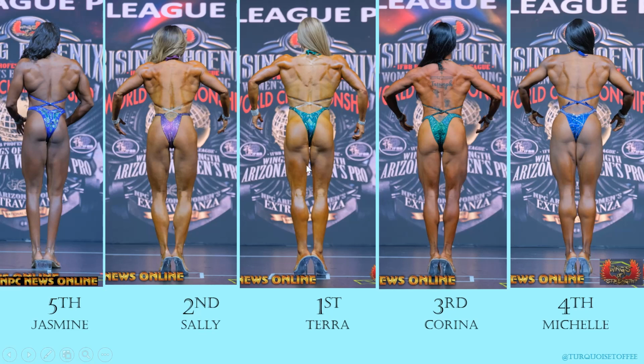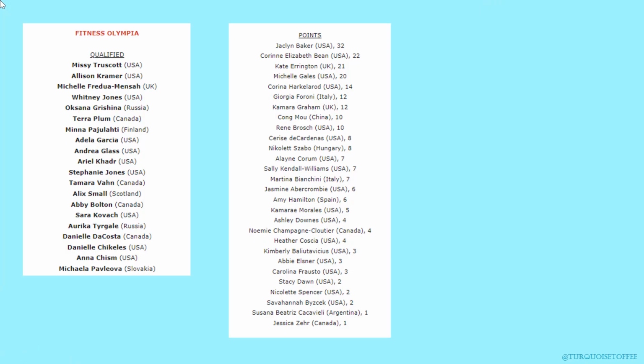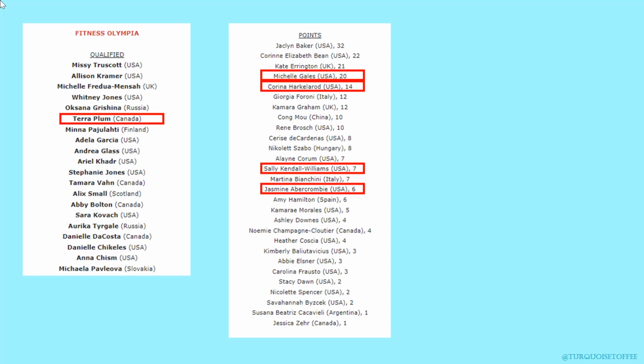Tara, you're seeing some good definition in her adductors, some nice roundness in her sweep, and overall a really nice round shape to her glutes, and you have a good amount of definition on the bottom of her glutes as well. So I think that really puts her over the edge. She's got some size, she's got some good lines, but overall it was still a really fantastic top 5 for fitness. Now in terms of Olympia, Tara was already qualified. Sally has 7, Karina has 14, Michelle has 20, and Jasmine has 6.